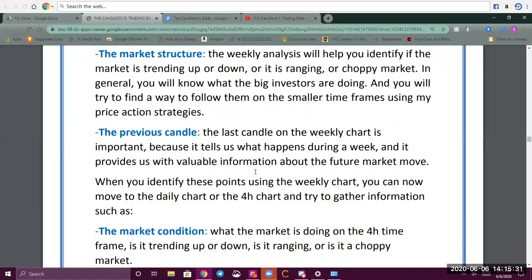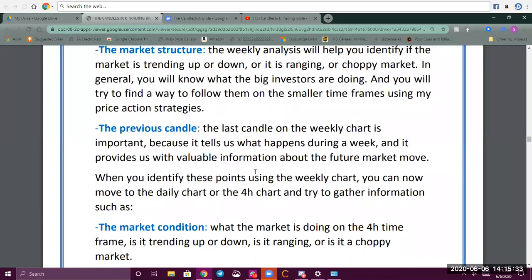The previous candle, the last candle on the weekly chart, is important because it tells us what happens during a week. That I agree with. If you understand what a candle means on a specific time frame and can go chop it up on the lower time frames, you will be able to see how it plays out. This weekly candle was a bull candle. So this means this whole week, if I go on the daily, 7 candles there is 1 week. I mean, well, 5 candles there is 1 week. Then you're going to see that those 5 days it went up.